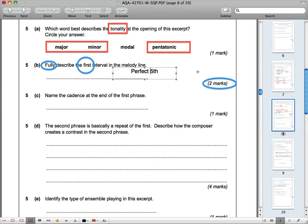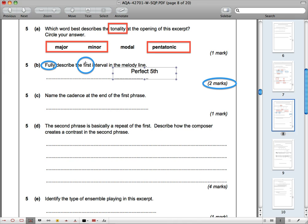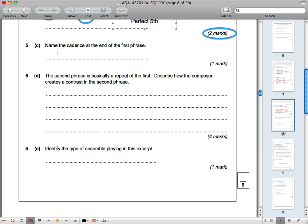So I would have gambled on the perfect 5th here, and I knew that because I had checked the mark scheme, and perfect 5th is worth 2 marks, whereas 5th is only worth 1. So fully describe means it's looking for the word that you would associate with that interval as well, and you can find that by looking at the scales videos on our word of the week.